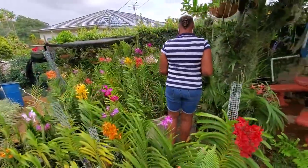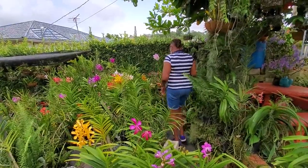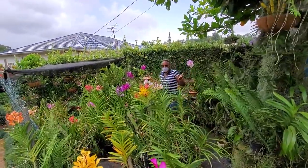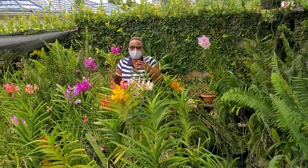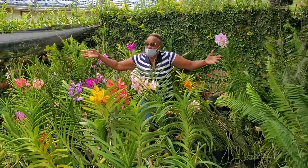And there is Precious in the midst of my Vanda bed. I have to get close to enjoy all of what is here. Look at this. And you're looking so beautiful, Precious, in the midst. I mean, I feel like I'm in paradise with all these vandas around me, all these precious blooms.